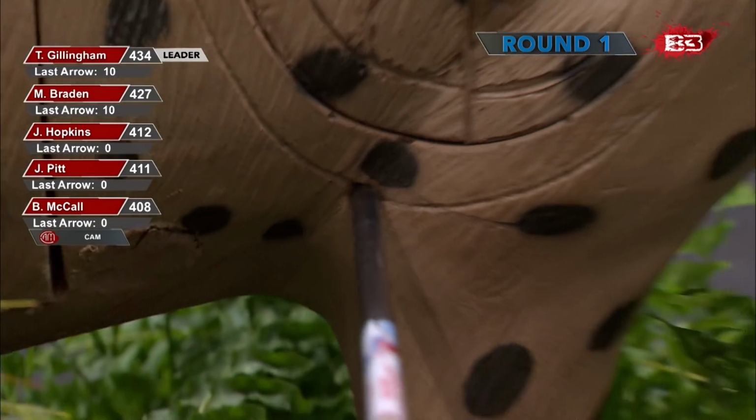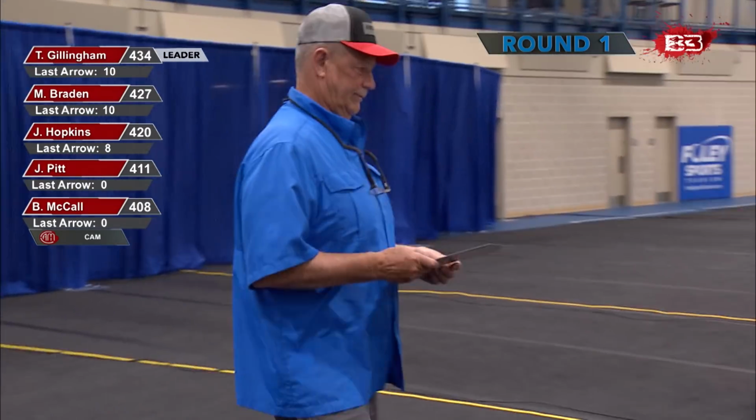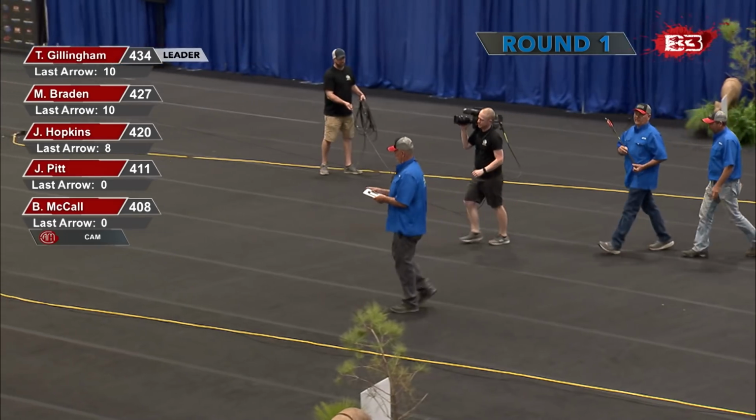Jeff is right through the 8 line on that hyena. 8 points right there for Jeff. And if you're just joining us, that's the longest target. So Jeff's obviously not calibrated to this indoor thing. He missed that one by a couple, 3 yards as well.